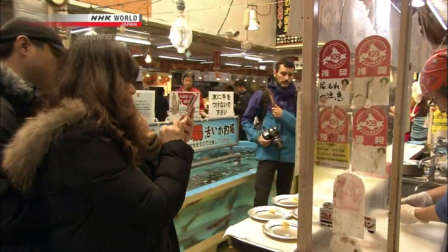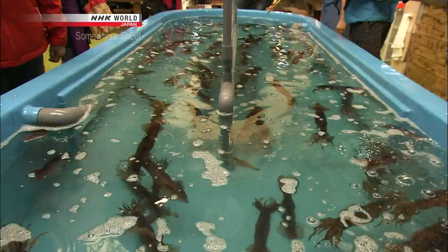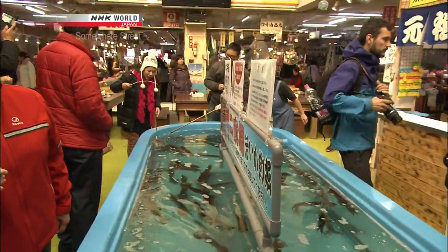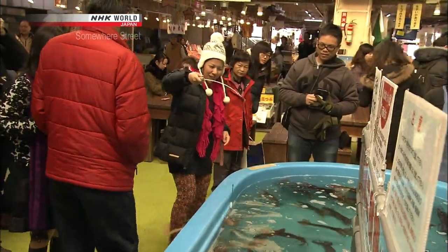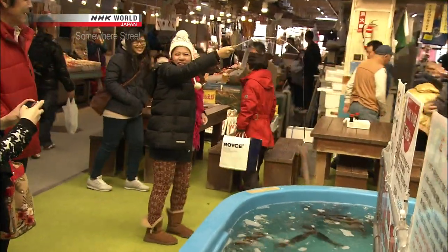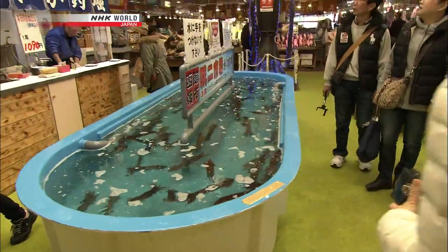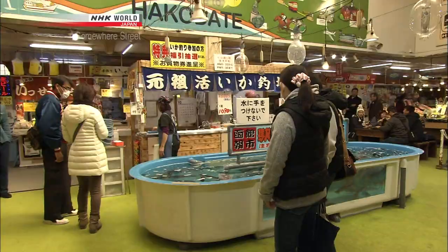Huh? Tourists? What are they looking at? Squid. And you can catch your own? Oh, she's got one. Oh, it's lively. She's having a good time. This kind of freshness is a Hakodate specialty. No wonder there are so many tourists.